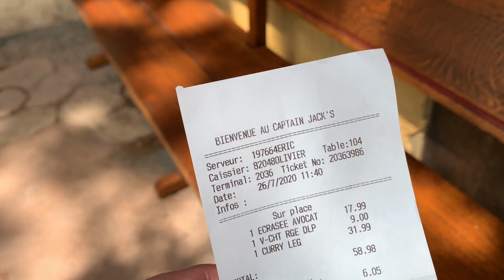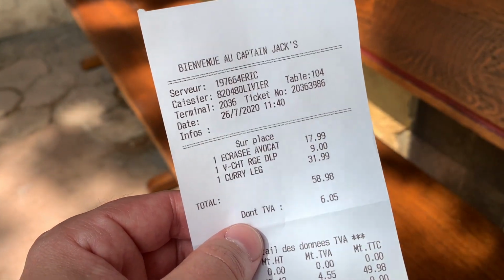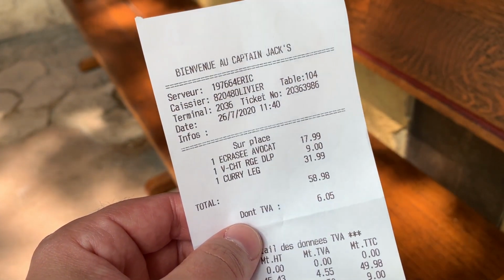All in all, my bill for my starter, my main, and I had a glass of wine. It's Disney, we were on vacation, don't shame me for day drinking. My total came to $58.98, so almost 60 euros, but like I said, you're paying for that amazing atmosphere. The portions were large, and on the other hand, like I said, how would you market this?